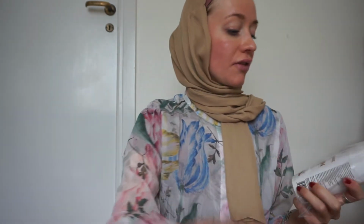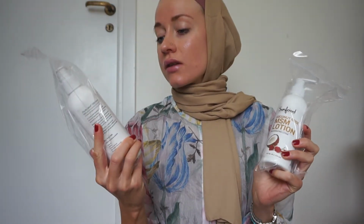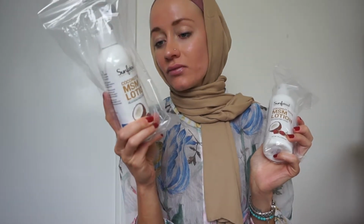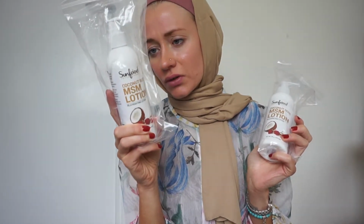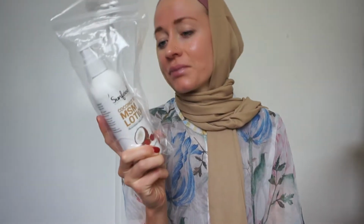And then I also ordered two of these, which is my favorite skin moisturizer, from Sunfood Superfoods, Coconut Rose MSM Lotion, Rejuvenating Lotion. And this one is very good in the ingredients list. It has UV treated deionized water, 10% Opti MSM, methylsulfonylmethane. I don't know how to say it.